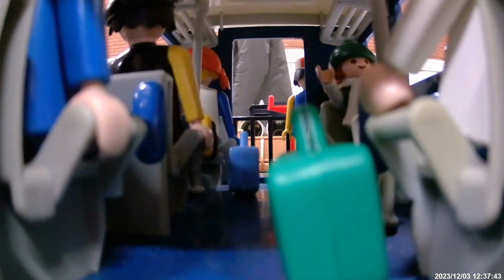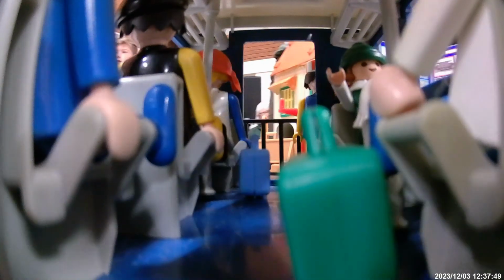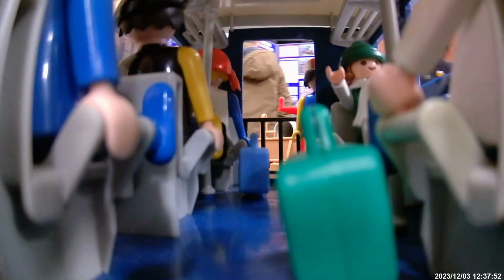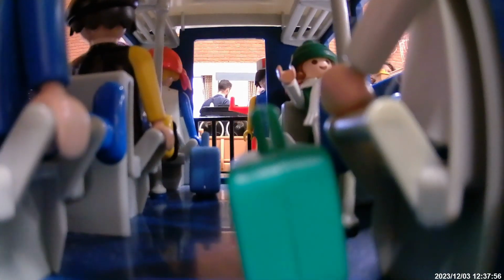So let's go for a ride now, looking through the carriage at the back, on the veranda at the back. And then a bit later on I'll turn it round and you can see the view off the back of the veranda.